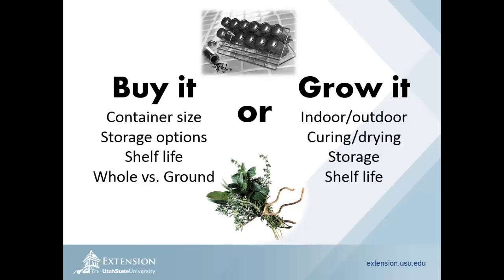Just like most shelf-stable foods, there are things you can do to extend the life of the spice. In general, you'll want to keep spices away from moisture, heat, and sunlight. You can keep spices away from moisture by making sure you measure using clean, dry spoons and keep them stored in airtight containers.